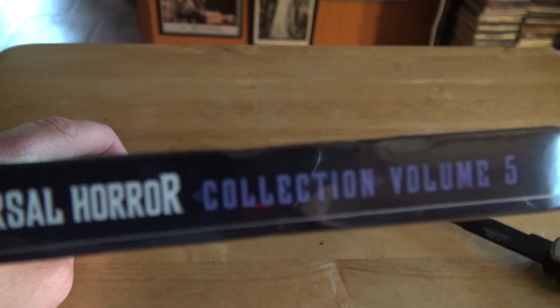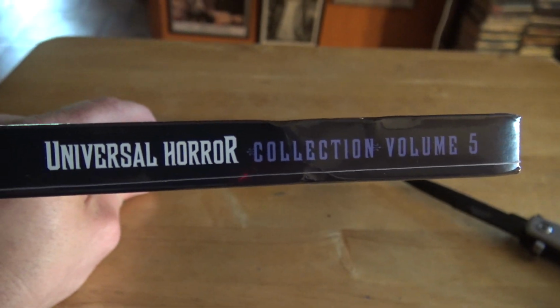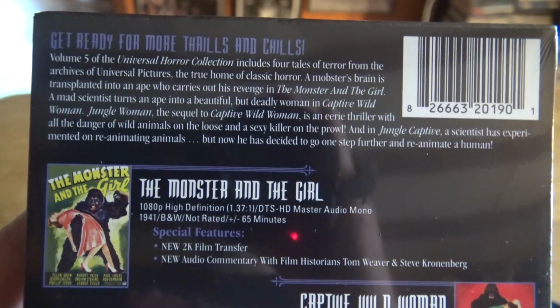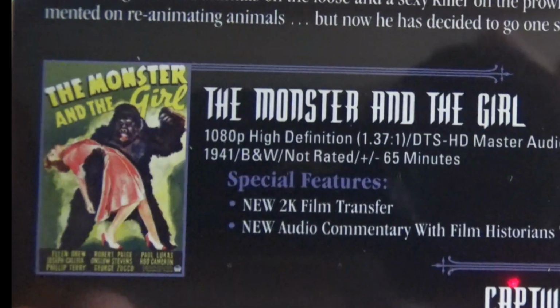There's a couple controversies about this set that came up when it was first announced and then when the specs were first announced, and I'll get to those in a little bit. For right now, you just look, there is The Monster and the Girl. Now, this was originally a Paramount film that Universal ended up with. It's kind of a programmer, and it is by far the worst film of the bunch on this set. It's not without its redeeming features. It is pretty stylish, but it's just not, honestly, very good.